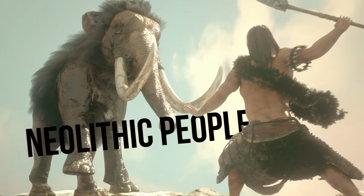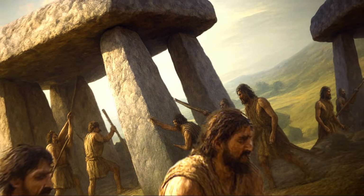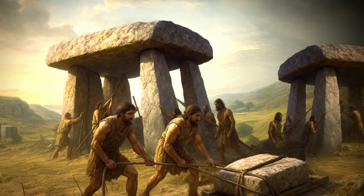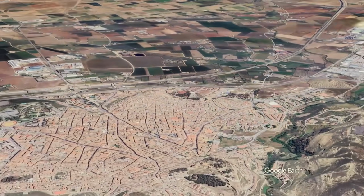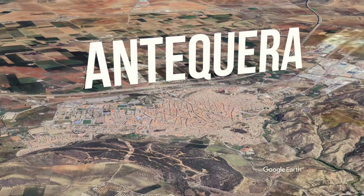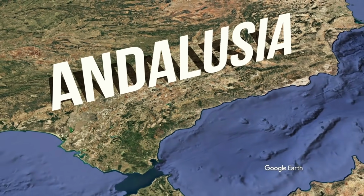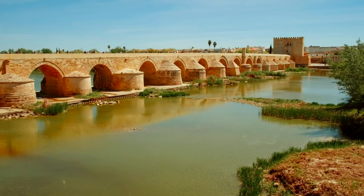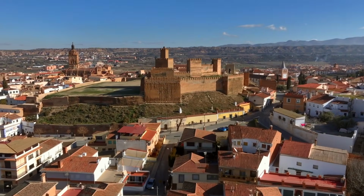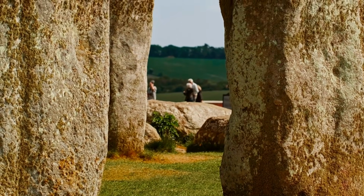If you think Neolithic people spent their days hunting and gathering, think again. These Spanish ancestors were out building impossible structures for their time, like the Menga Dolmen. This magnificent stone structure is located in Antequera, a city often called the heart of Andalusia in southern Spain. Andalusia is where Neolithic heritage meets with ancient Roman and Moorish roots, giving us a unique landscape and architecture.